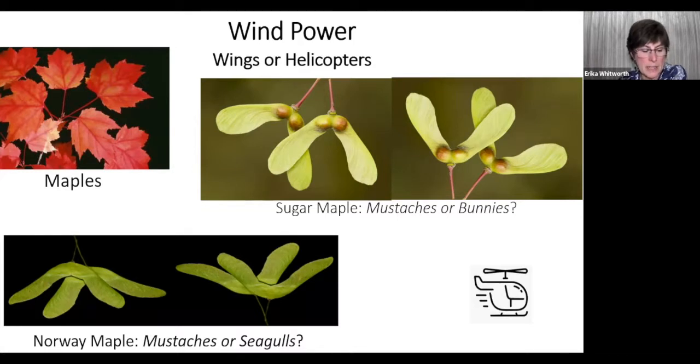The maple seed's design causes them to twirl to the ground. So they catch the air like a helicopter's blade, and they end up looking like twirling helicopter blades, carrying them away from the tree.